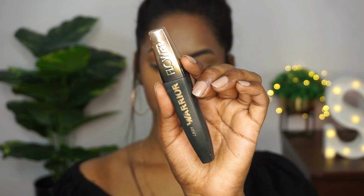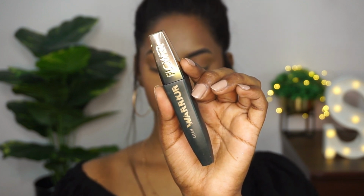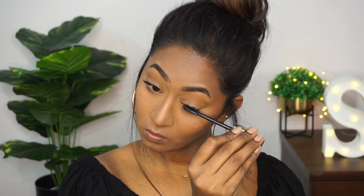For mascara, again I'm using one of my favorite mascaras, which is the Flower Beauty Lash Warrior Mascara. I'm just gonna apply lots and lots of this mascara to my top and bottom eyelashes because I love voluminous looking lashes, and these days I really don't bother to wear eyeliner as well, so a mascara really awakens my eyes. So yeah, I like to go in with a lot of mascara to my top and bottom eyelashes.